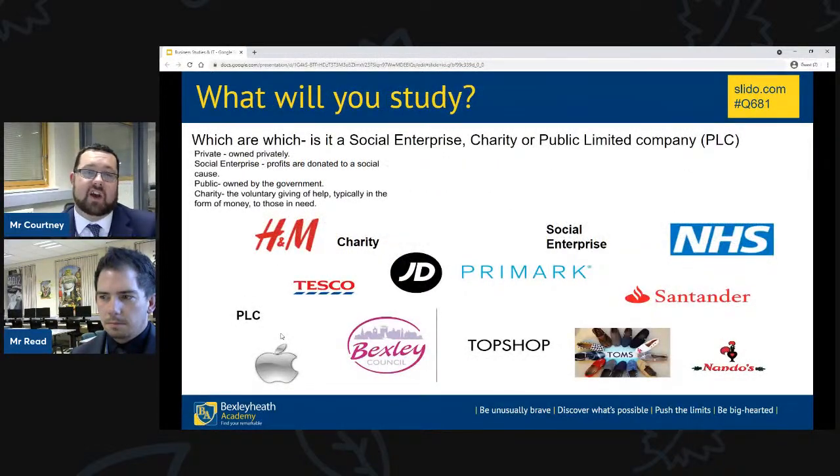So some of the content are things that we would cover. In Unit 1, for example, we would look at different types of ownership of business structures. We look at things like private ownership, which are things like your Primark and your JD and your Tesco. They want to make sure that they are set up to make a profit, and that's what their main aims are. They've got to please their shareholders to make sure that actually they're getting a return on their money and their investment.